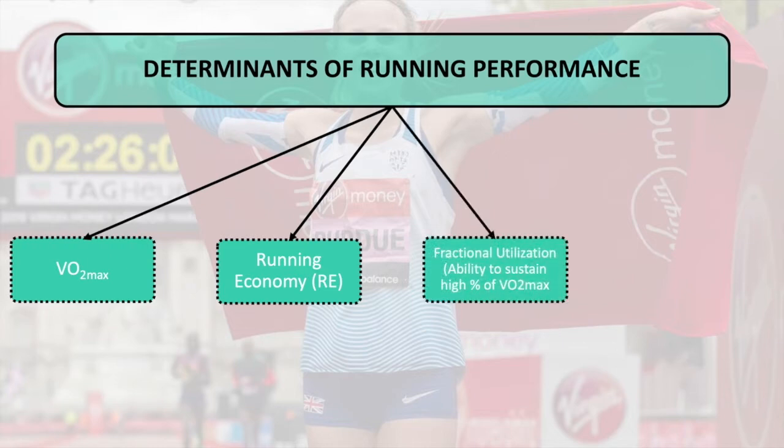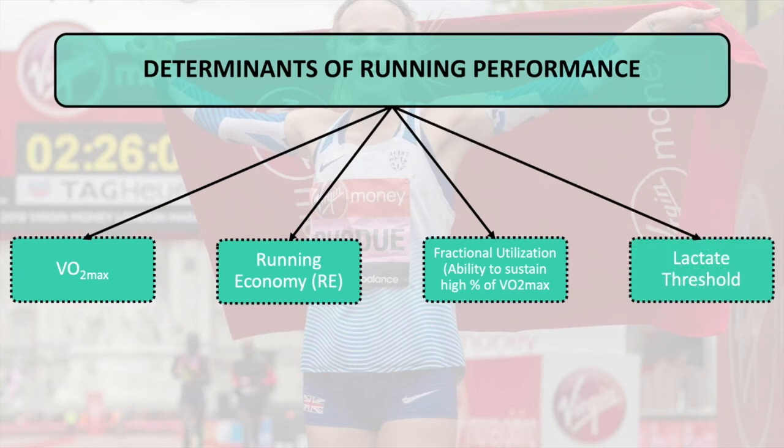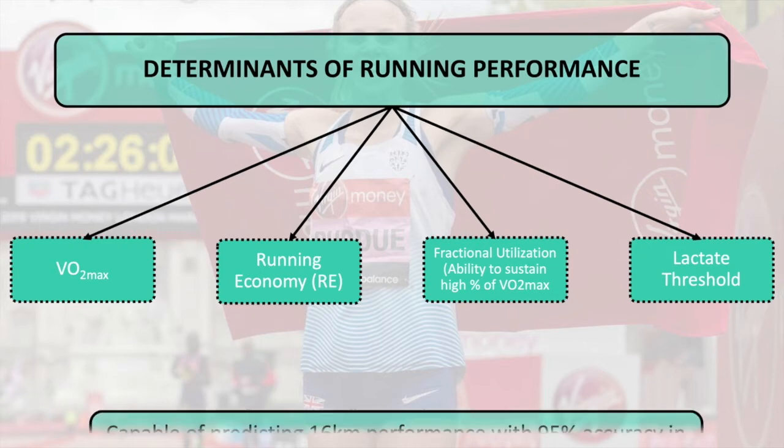And then there's fractional utilization. So this is the ability to sustain a high percentage of our VO2 max. And then there's lactate threshold. So the higher the intensity that we run at or train at, there's an accumulation of lactate. And this accumulation of lactate can contribute to fatigue. So the higher our lactate threshold, so the higher intensity that we can train at before our lactate starts to increase or accumulate, the more efficient or more economic runners that we are.